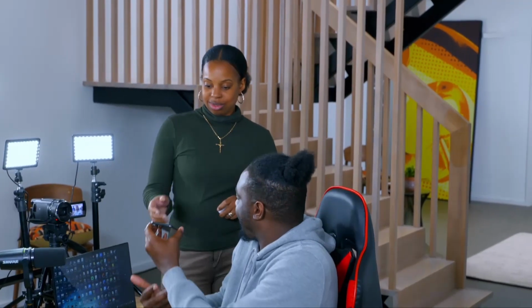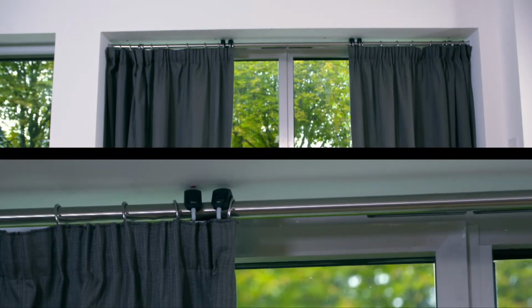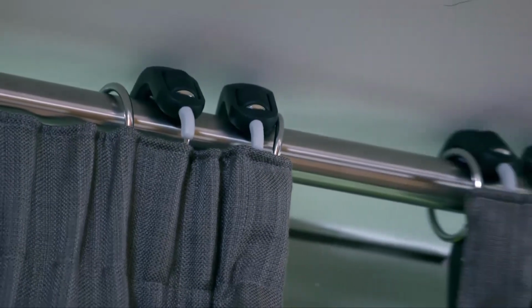Yeah, it has. If you want more control over how the curtains operate, then there is an app, which you have there, Callum. There's a light sensor on board, so they can automate themselves at dawn or dusk. You can schedule what time they open and close. The SWITCHBOT is powerful enough to move curtains up to 8 kilograms in weight, and our setup here has 2 units in place, one for each curtain.